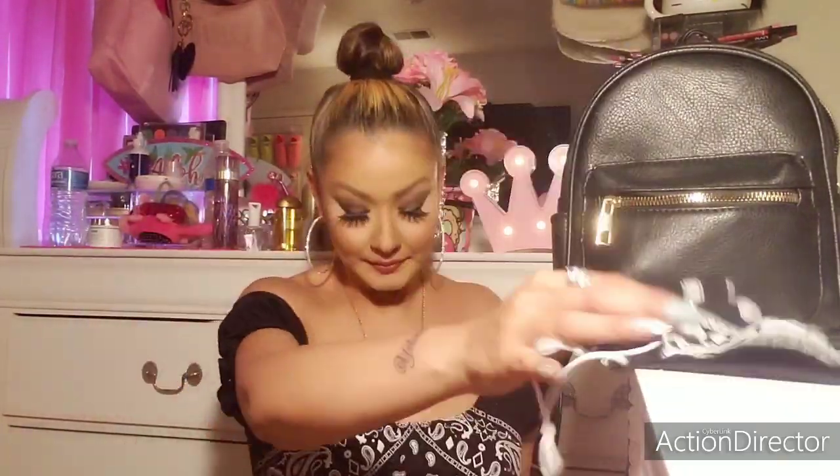Try it on. Add some color to my lips. It's pretty. Feels nice, and I really enjoy the packaging. So this new little backpack, and then I got the bandana to match my new shirt. Not gonna put it all the way on, but yes ma'am, love it. This is so cute. Wish they had it in hot pink though, but this mask.